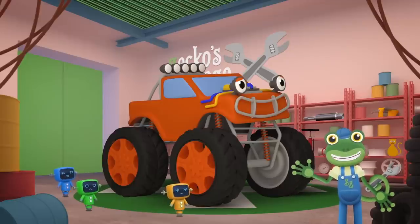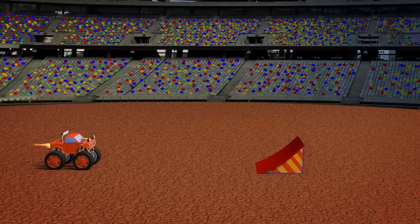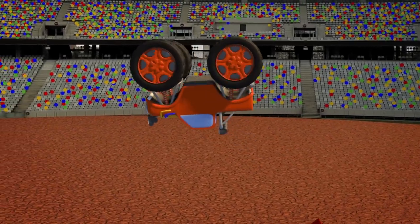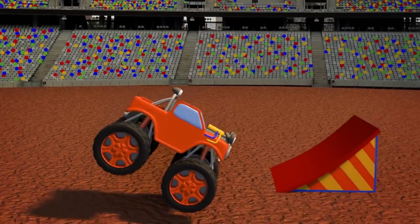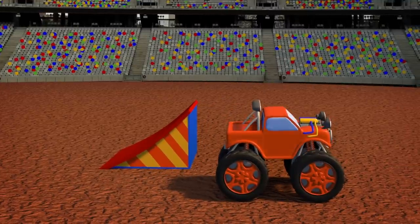Let's head back over to the stadium. Max is ready. 3, 2, 1, go! 90 degrees, 180 degrees, 270 degrees, 360 degrees, he's done it! A full backflip and a perfect landing. Well done, Max.